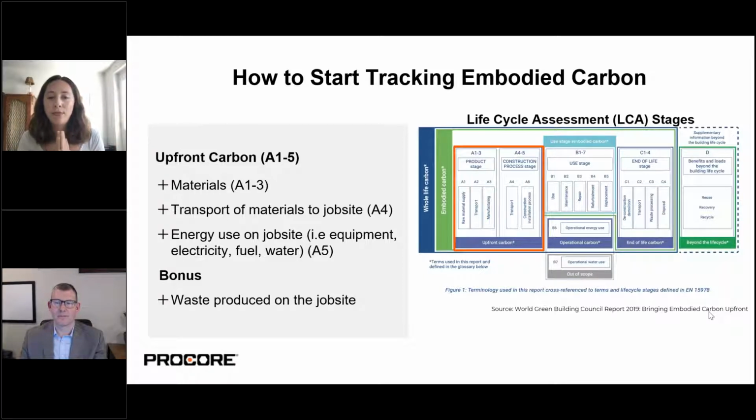And then you go from A4 and A5, which is the actual construction installation process. And that is about tracking the transport of materials to the job site and understanding where they're coming from and how far they're traveling. So for example, say you want to choose an extremely low carbon material, carpet for example, but it comes from India and your project is in California. That's probably not the best solution to actually achieve an overall lower carbon emissions.